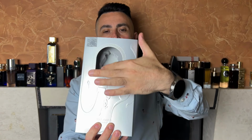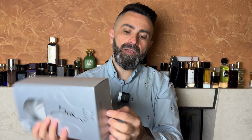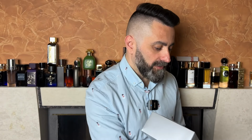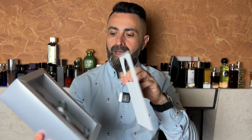a sticker of authenticity, the name of the fragrance, the name of the company Lattafa. On the back there's some additional information. The bottle size here is 100 milliliters, the concentration is EDP, and then on the bottom there's a production date which reads August of 2023. In order to get to the bottle itself, you need to slide out this sleeve part. Then you have this sort of door, and inside sits the fragrance itself.